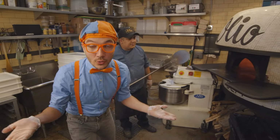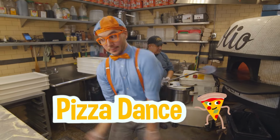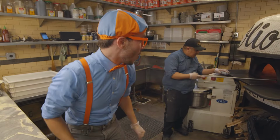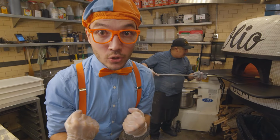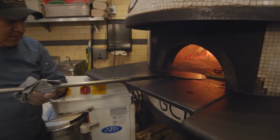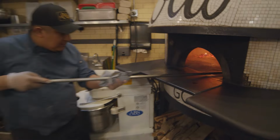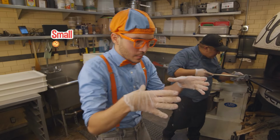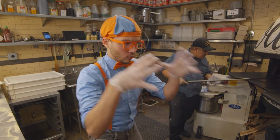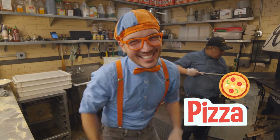Well, now all we have to do is wait for the pizza to get done. So I'm gonna do a pizza dance. Here we go. So silly. Okay, it looks like the pizza is almost ready. Let's see. Whoa. The pizza is almost done. The pizza was really small, but because the dough has flour and yeast, when it gets really hot, the dough begins to rise and it becomes a delicious pizza.